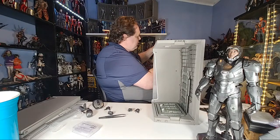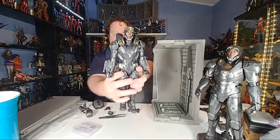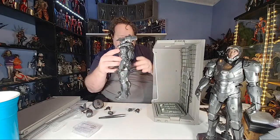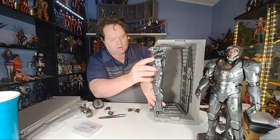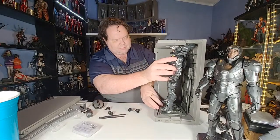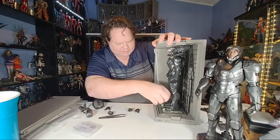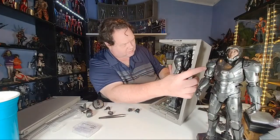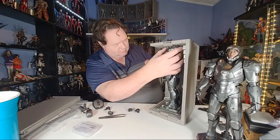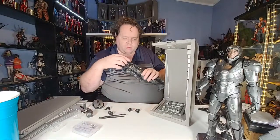Keep trying with this and see if we can get any way of it being on there. See if we can turn it around as such, see if we can get it in there now. Looks like I might be able to. Darn tight. Darn tight. It's not going to work. So if you're putting them in the Hall of Armor, the shoulder cannon's got to go.